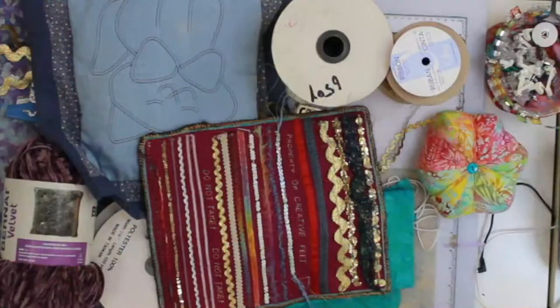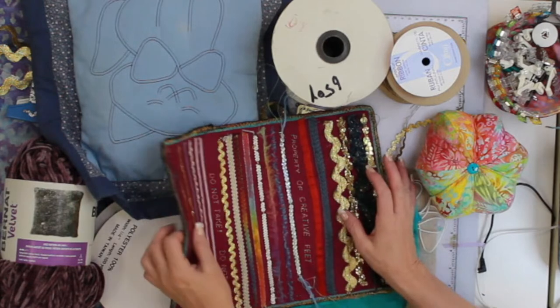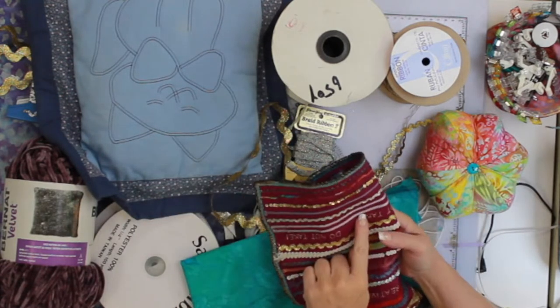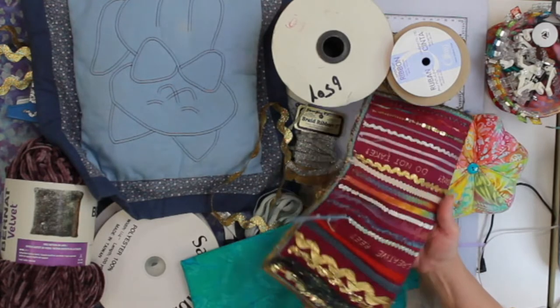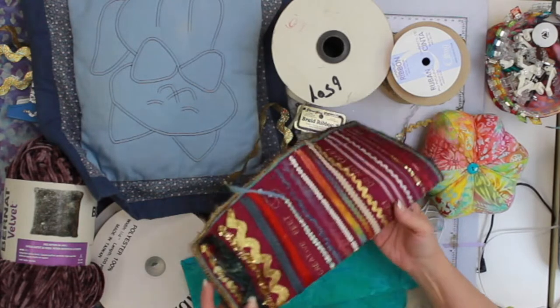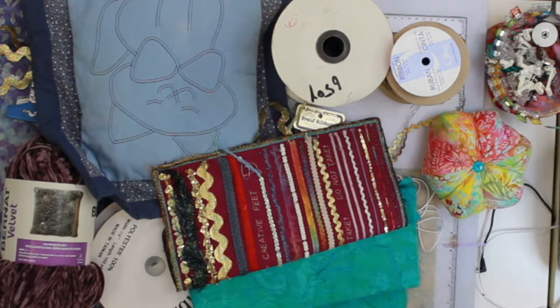Let's see. This is an example of different trims that we use double needles on. A lot of times we use them on ribbon and rickrack, not sequins. And there's different size ribbon, different size rickrack, so that is why there's different size double needles.